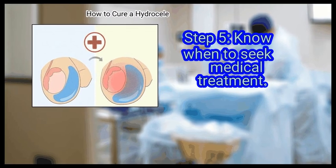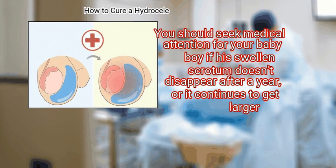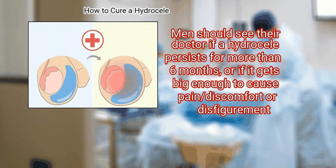Finally, know when to seek medical treatment. You should seek medical attention for your baby boy if his swollen scrotum doesn't disappear after a year, or it continues to get larger. Men should see their doctor if a hydrocele persists for more than 6 months, or if it gets big enough to cause pain, discomfort or disfigurement.